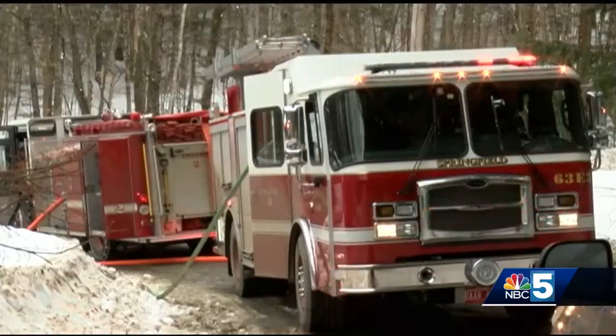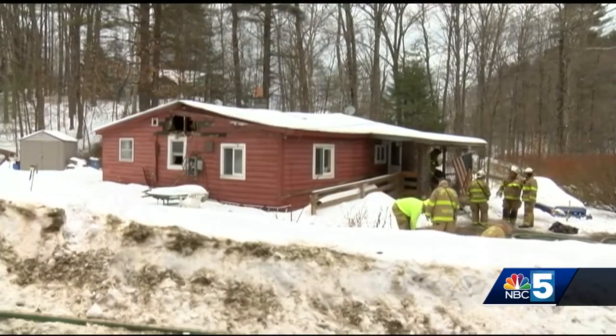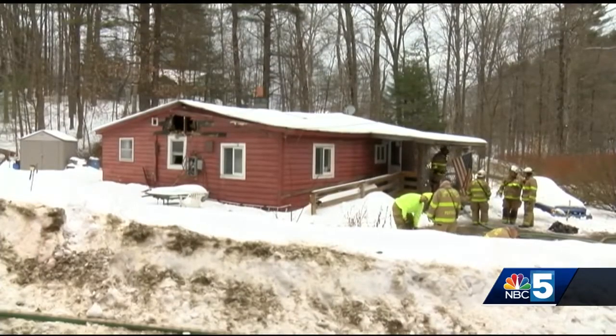I just came around the corner and I said, there they are right there. Bob Anderson lives around the corner. Someone calling him to tell him about it. So I called the owner. Yep. And I said, looks like your house is on fire.